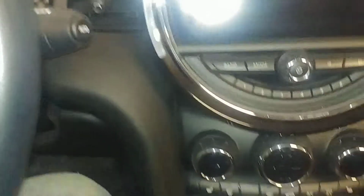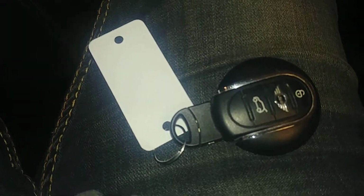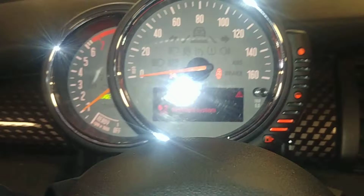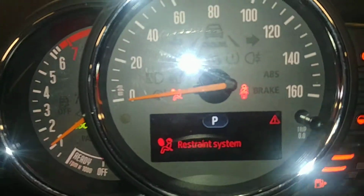Jump into this vehicle, turn it on for you guys. Does have a push start system. Comes with one key fob combo. Got steering wheel controls on this side as well as this side. This is what your instrument cluster looks like. You see no lights on except for your airbag restraint system.